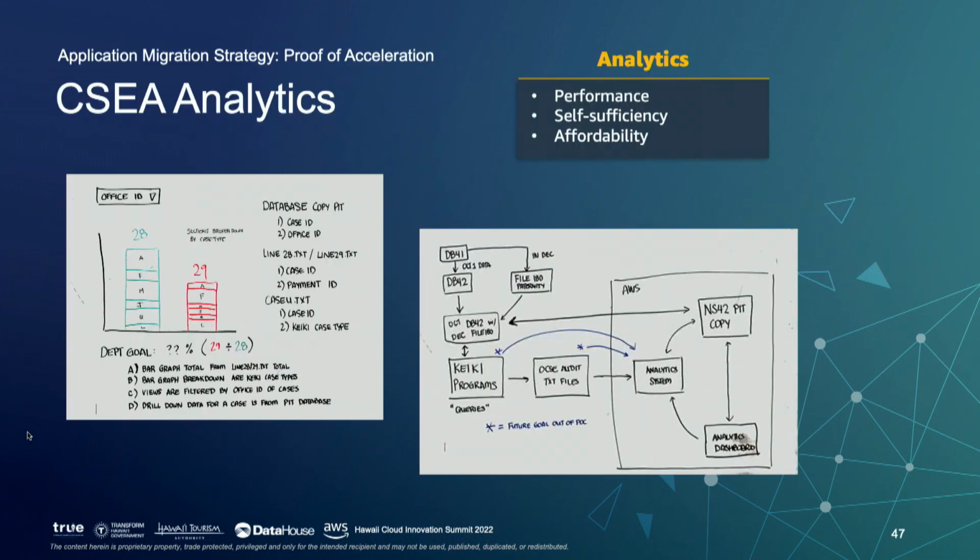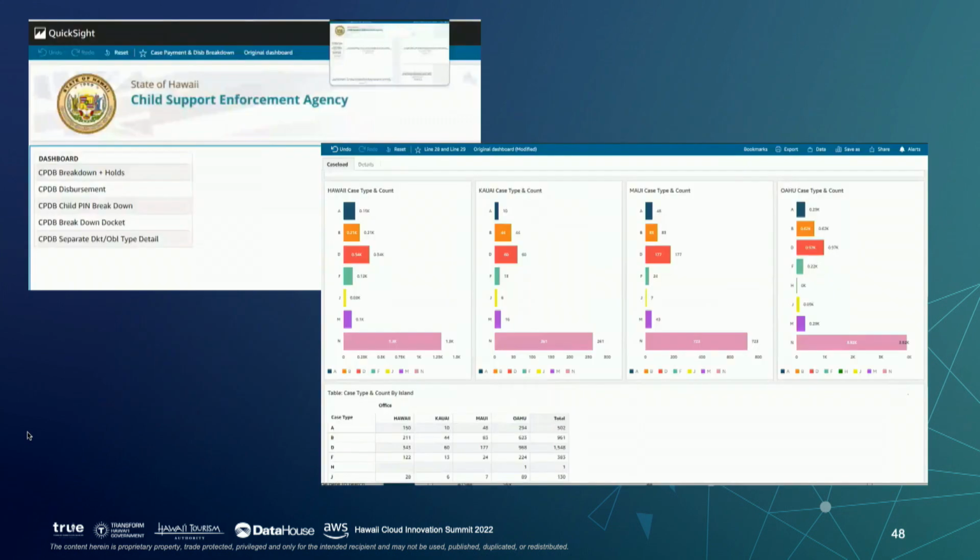And finally, this is the analytics. So CSCA came in with a lot of challenging reports to build. Again, as you can imagine, with 3 billion transactions, that's a lot of data to analyze. But we brought it in, we created data sets that are then visualized through QuickSight. And as I said, CSCA themselves did a great job of building some of these reports. So the enablement piece of this is a critical part of what we do with them.